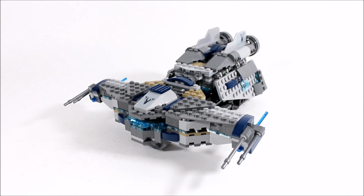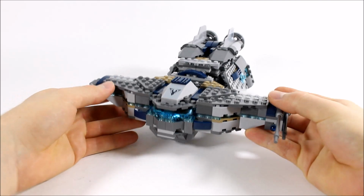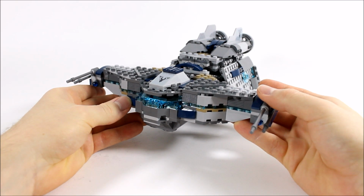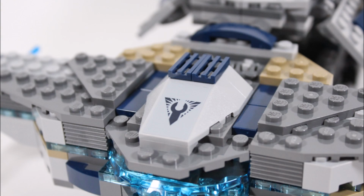Moving on, we have the Starscavenger, which we said earlier has a cool grey and dark blue colour scheme, and construction wise it's got its engines at the back and this front wing which has the cockpit in the middle. And you can see the trans blue curved windscreen with the grey slope piece above with the family's wrench salvage logo sticker adding some extra detail to the ship.